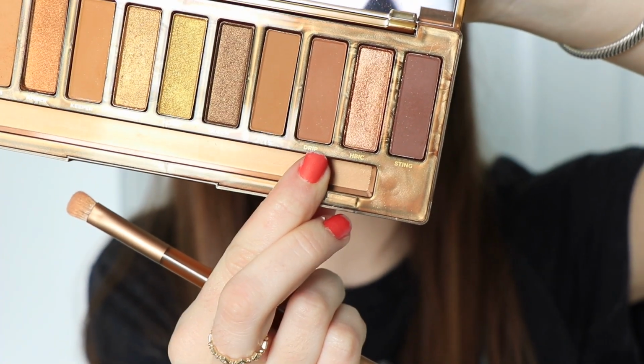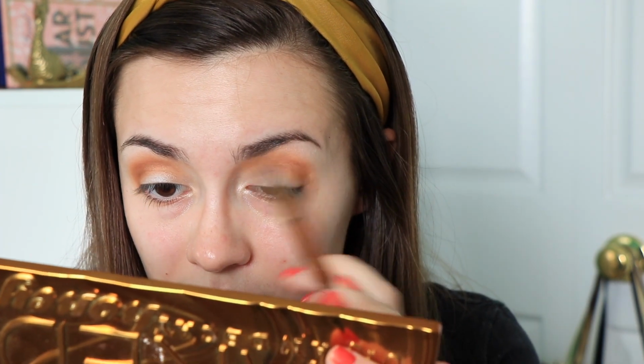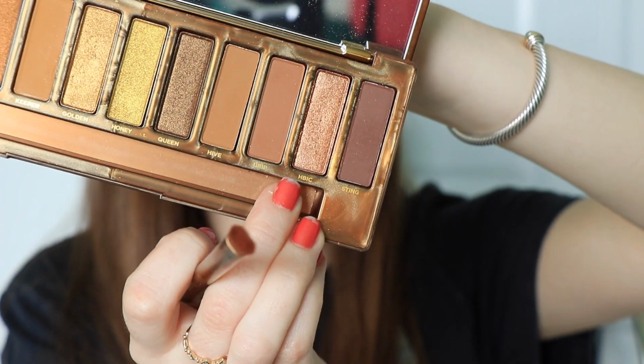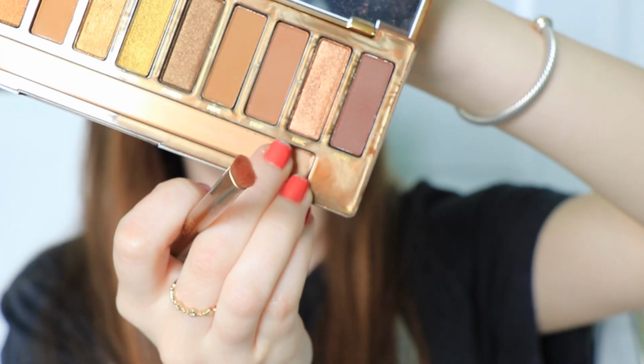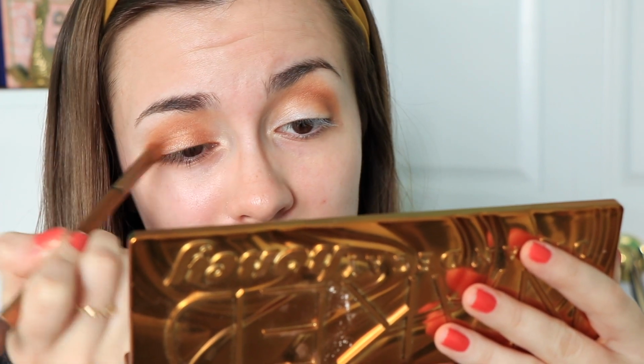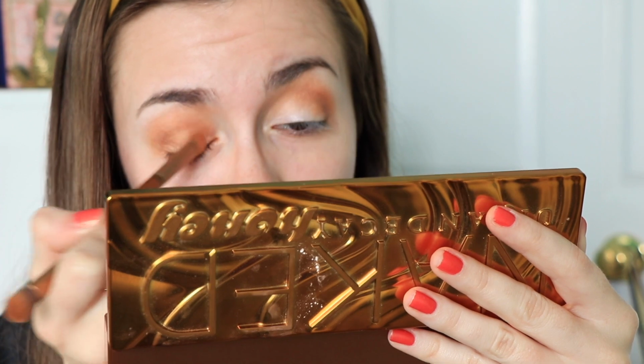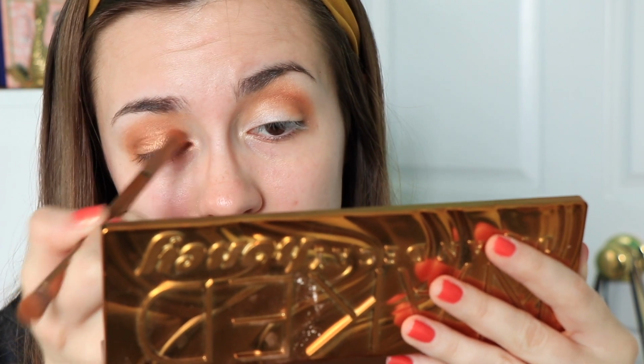Next, I'm going in with Drip on the outer portion of my crease, which is the darker shade. And then going in with HBIC, have no idea how that was intended to be said. And that's just a shimmery darker brown color that I'm gonna put all over my lid. This is where it starts to look really different from what I normally do, because I normally go toward a really light, champagne-y or light brown shimmer rather than this kind of dark bronzy shimmer.